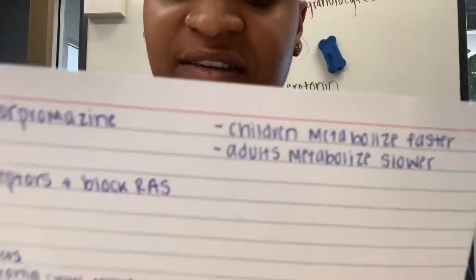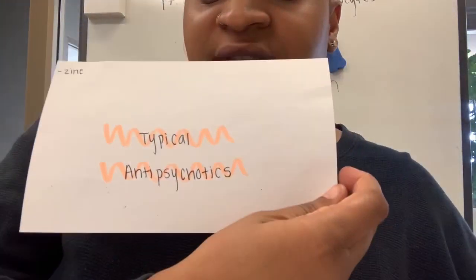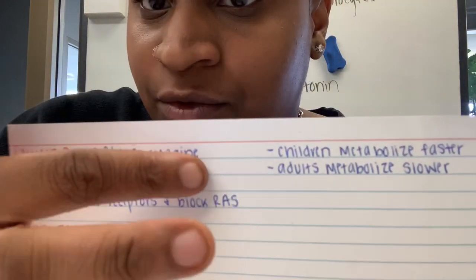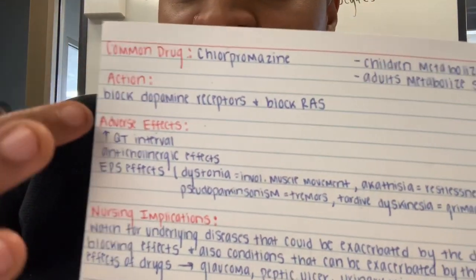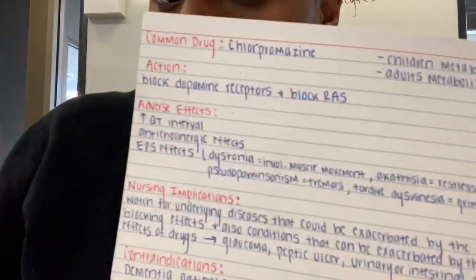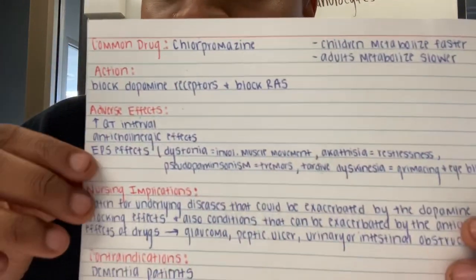So this drug. I have this one, a common drug. This is a typical antipsychotic. That's what it says on the front. So I put the common drug, chlorpromazine, right? Then I have the action. It blocks dopamine receptors and it blocks the reticular activating system.